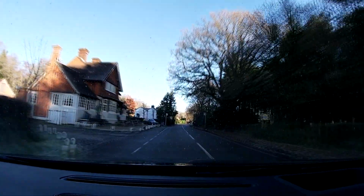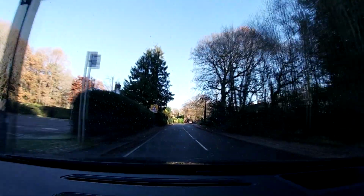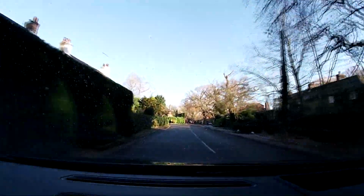Poor Joe's holding on for dear life in the passenger seat, bless him. Oh, and you get the pops on the overrun as well, and you just dab down the gear. You can just about hear it there, which is a nice touch. I like it. My colleagues don't always. I like a little bang, a bit of noise. Who doesn't like that, eh?